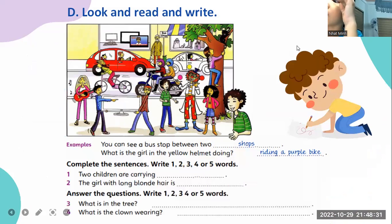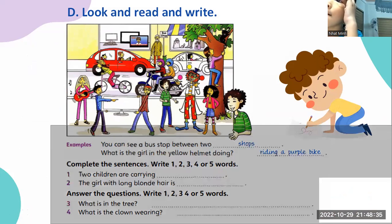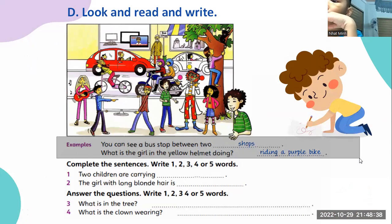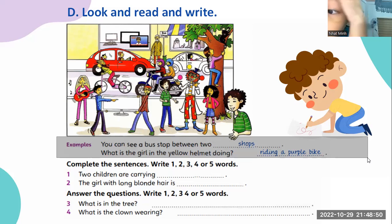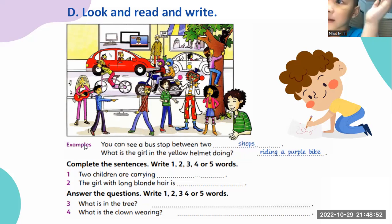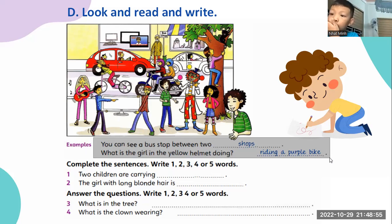So now, Min, I want you to look at the picture, read the sentences, and draw in the missing words. Example, can you please read our example? You can see two children. No. You read the example first. You can see a bus stop between two shops.